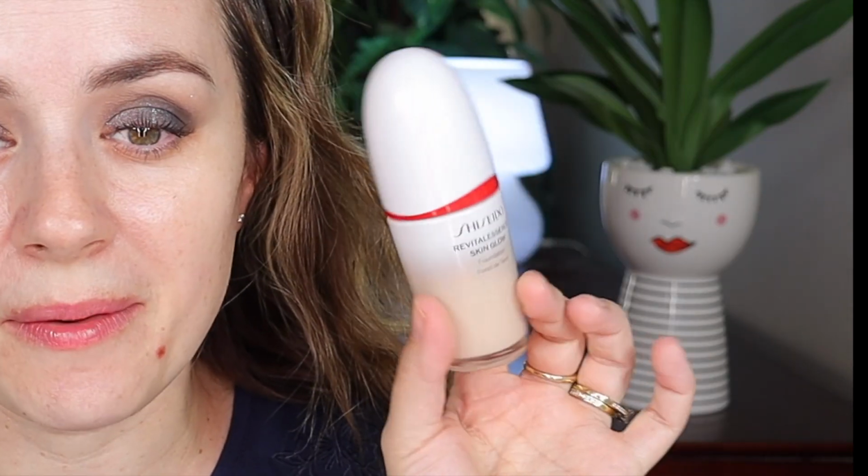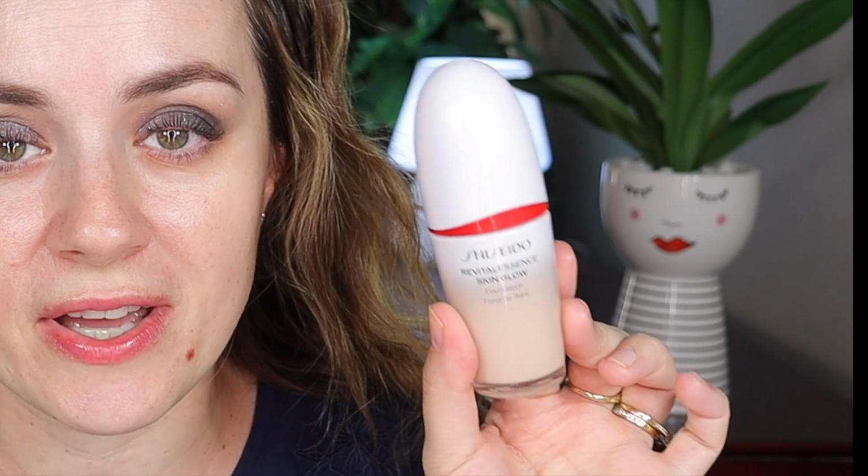I have nothing on my face right now, so we're gonna go ahead and put on a foundation. And this is by Shiseido. This is the newest foundation I have in my collection. It's very serum-like, and I just have been wearing it a lot. I don't have primer. All I have is my sunscreen. So I'm gonna go ahead and use my Rare Beauty brush.